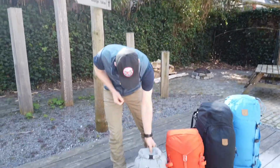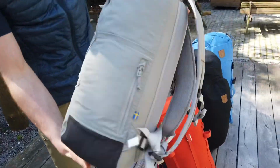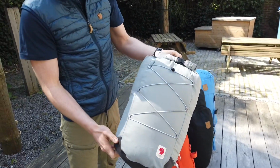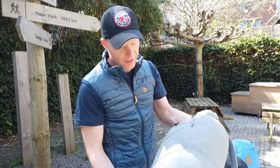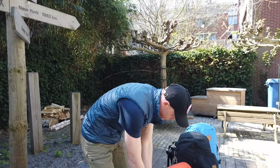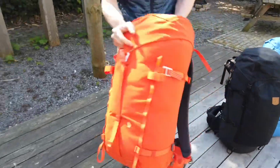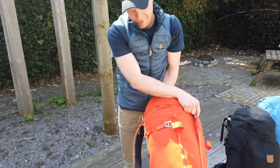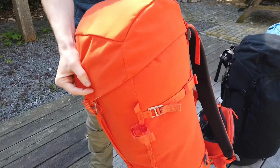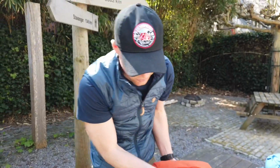So I have here a 24 liter High Coast Roll Top pack. This is one of our newest packs in the collection. It's a waterproof polyamide backpack with a roll top closure, so it's fully waterproof. I have a 38 liter Bergtagen pack, also made from polyamide, but in our Bergshell material, so that's also fully waterproof. It's a flat knit ripstop nylon. It's pretty cool.